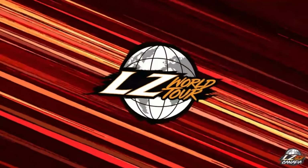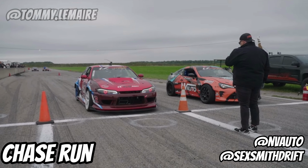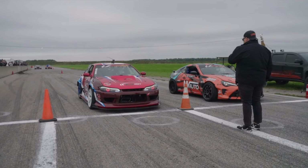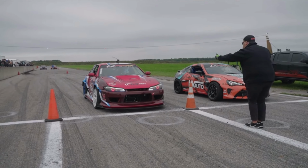There's so much smoke. The guy in the camera tower was like, help. Yeah, I don't know where or what's going on. So here we go. It's going to be Tommy Lemaire in the lead position. Oh, we've lost the run of the tower now. Oh, that's great. So Tommy Lemaire in the lead position. We got Riley Sexsmith in the chase.